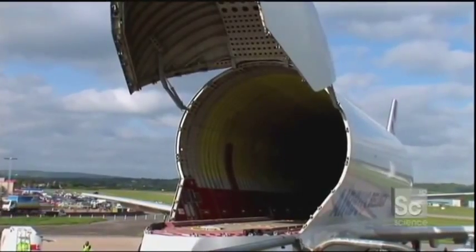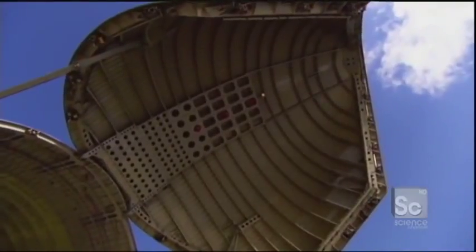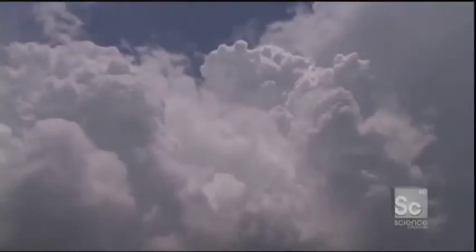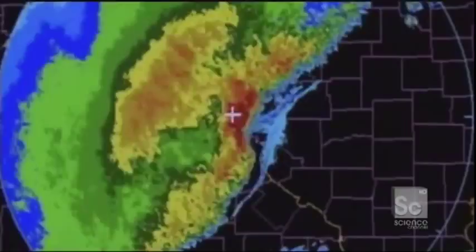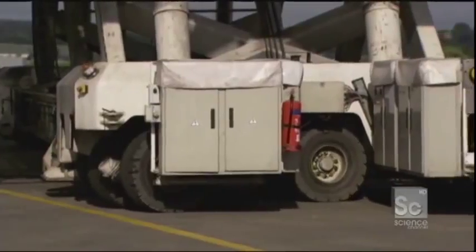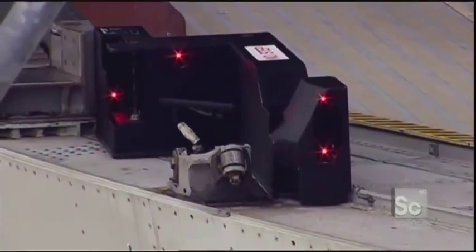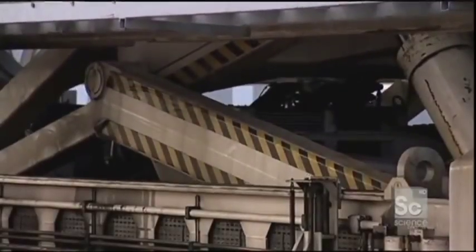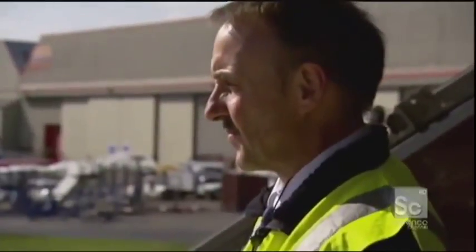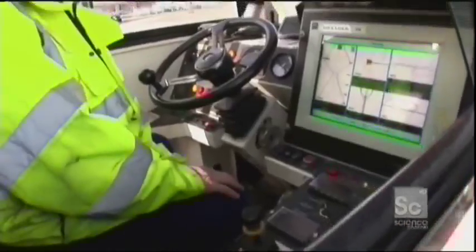The open mouth acts like a huge sail, putting enormous pressure on the hinges. A major gust of wind could rip the mouth right off. And with a storm approaching, the wind speed is rising. Using high-precision lasers, the loader is designed to match Beluga's height and angle. Loadmaster Elaine Marchesso is in charge of the transfer. Ready to go?